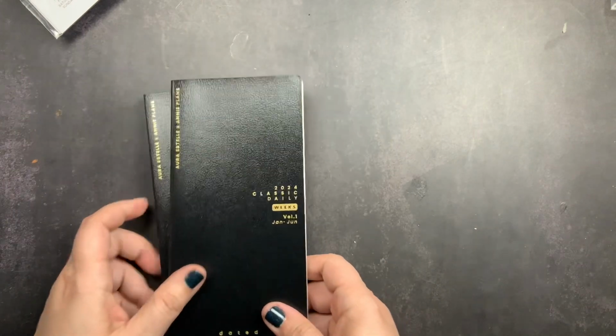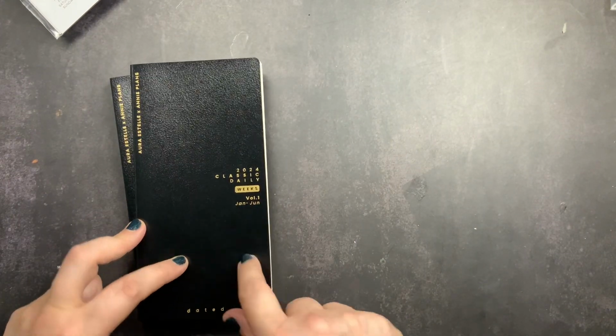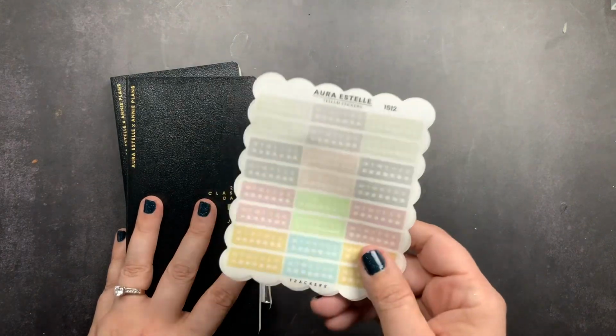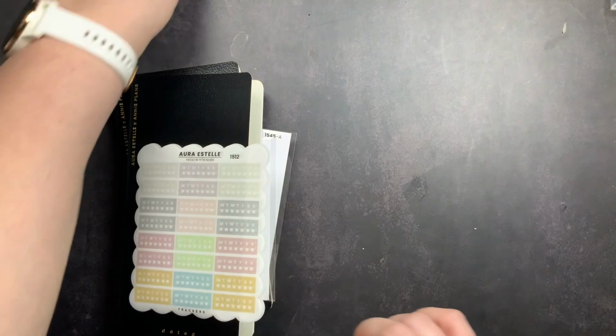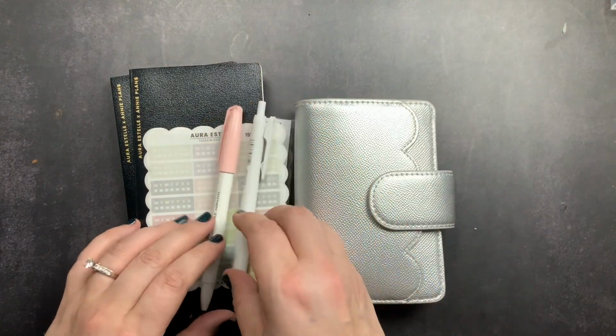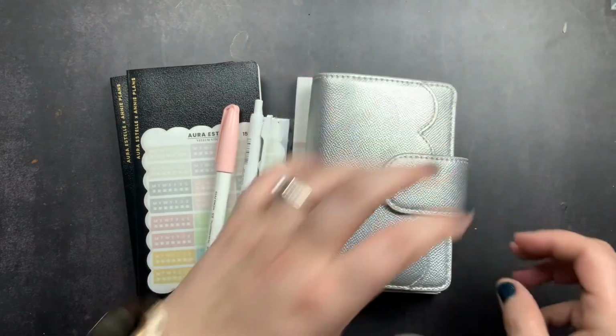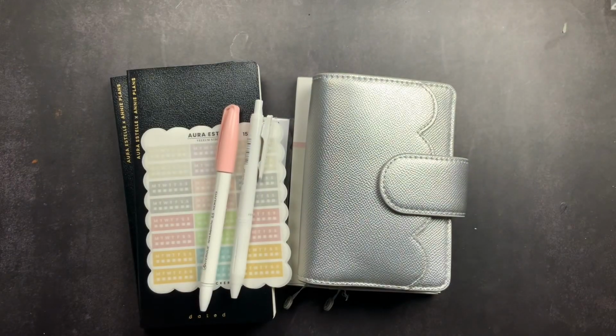So that's my unboxing from Estelle. I wanted to share it with you guys because I did get this planner and I had mentioned it in my pre-order unboxing. So I got the planner, and then I got the redate kits. I got the habit tracker vellum stickers that will work in here or in my A6 rings. I got the little passport cover just for fun. I got the freebie pens. I got the freebie A6 simple grid notebook, and then the little free tote bag. That's my unboxing from Estelle.